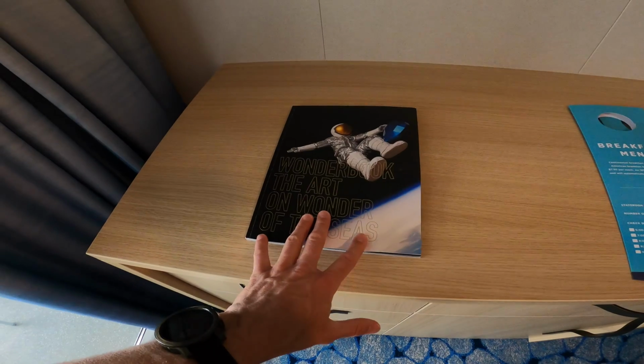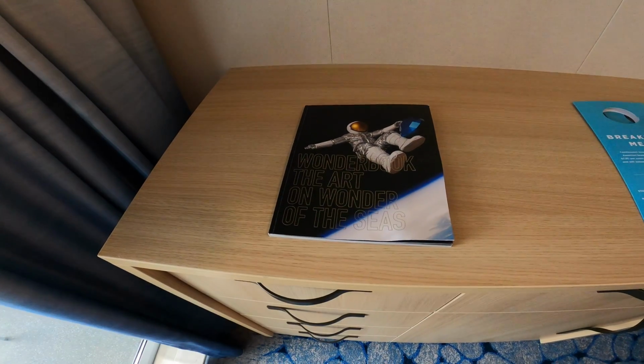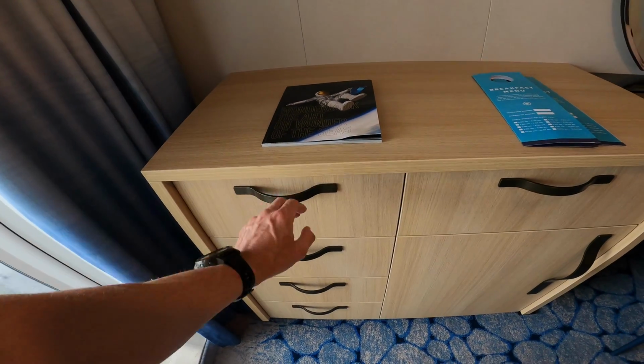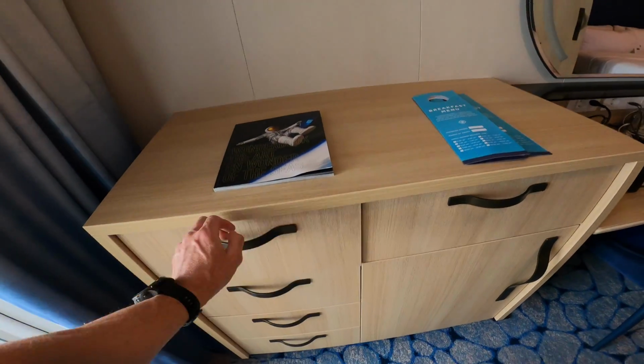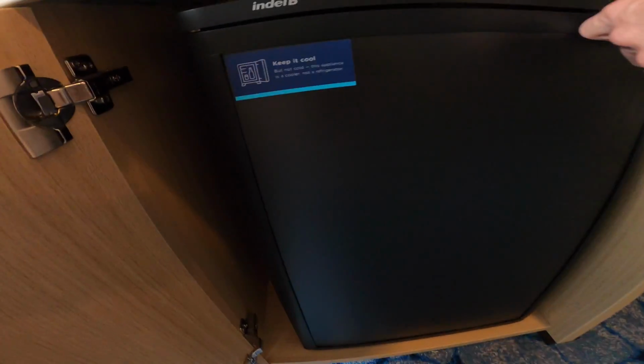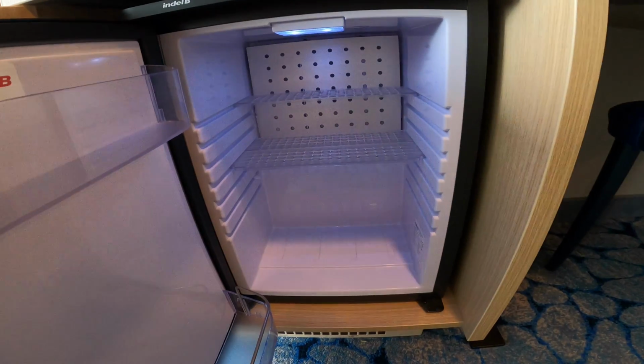And I mentioned during my full ship tour, make sure to watch that. Royal Caribbean has really stepped up their art game here on the Wonder of the Seas. It's really nice. So you can have a book here of all the different artwork that they have. Underneath here we'll have a small refrigerator. And it says cool but not cold. So it's a cooler and not a fridge.